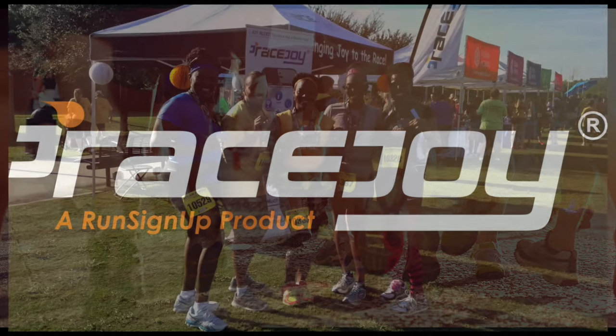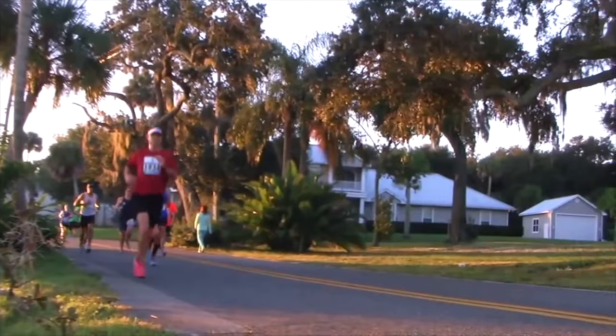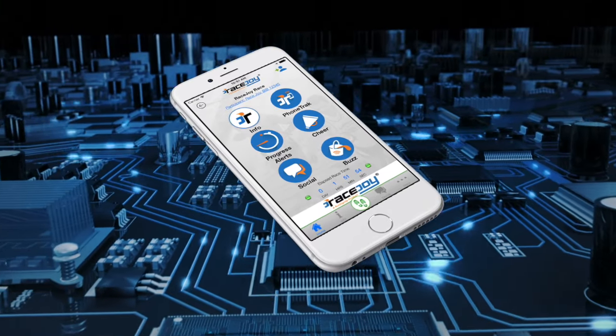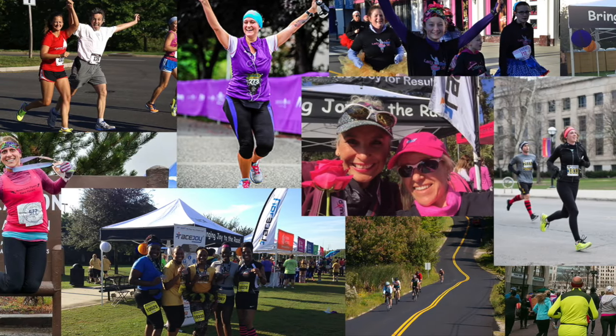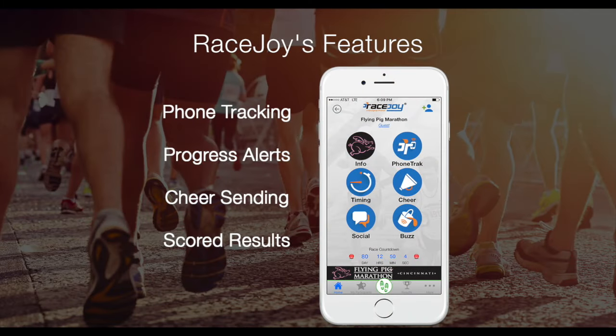This is an overview of RaceJoy, a mobile app that offers a new way to experience race day for running, walking, and cycling events. By tapping into the power of your smartphone and other technologies, RaceJoy is able to provide advanced continuous tracking and real-time interaction between participants and their supporting friends and family. Let's explore some of RaceJoy's features.